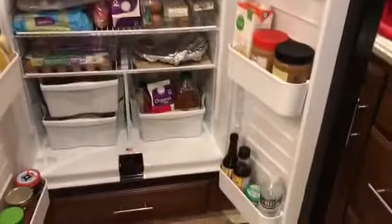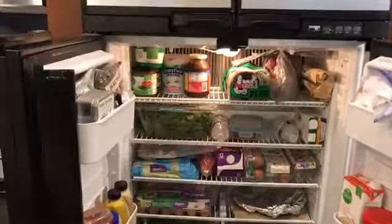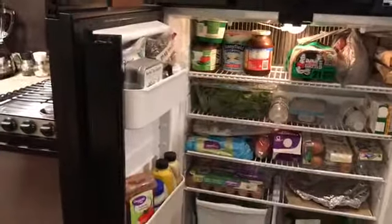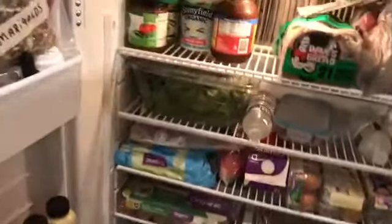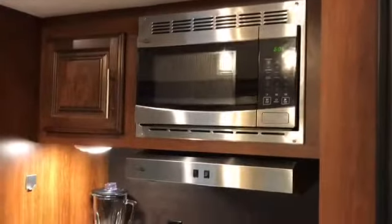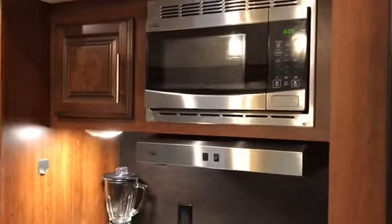I keep a great deal of food in here. It has a lot of space. It's not like your typical little RV fridge. It's got some room to it. I've even got room for some of my seeds and things like that. I mean, it's a decent size, and it's got a full freezer on the top. And then over here is a small microwave, but it's a microwave. We mostly use it for food storage anyway.